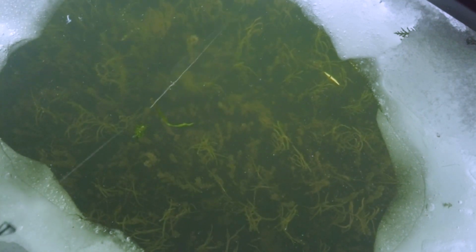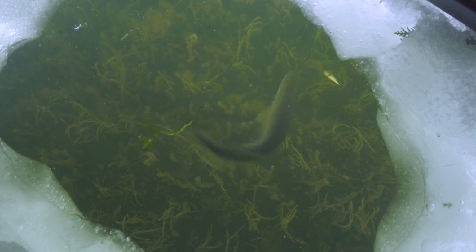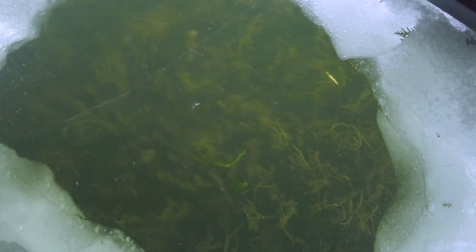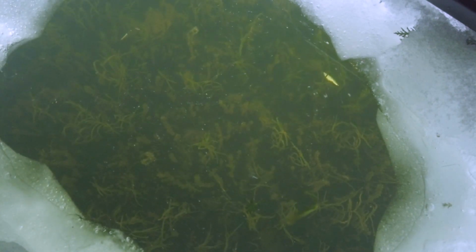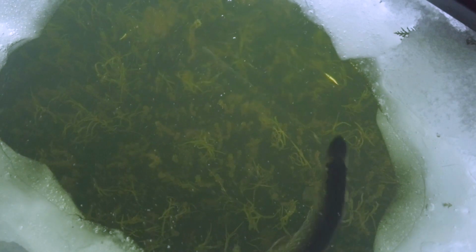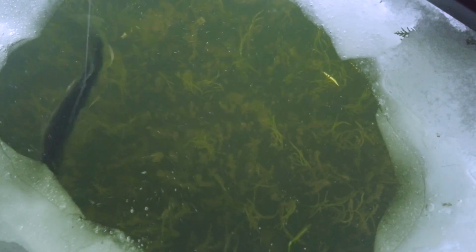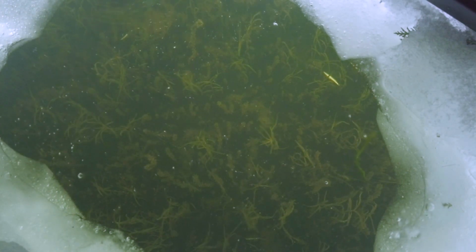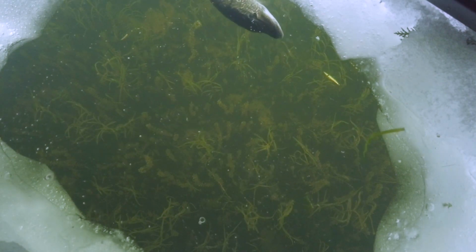Kind of setting the hook backwards here, but whatever. There we go. Yes. There he goes, a little bit of a run. There we go. Got one, finally. Fifth fish. Glad I got another one before I had to leave here because it's starting to get a little darker. Sun's been down, or at least almost down. And a nice pike to kind of end the session off. I think this is going to be the last fish and then I'm going to head out.